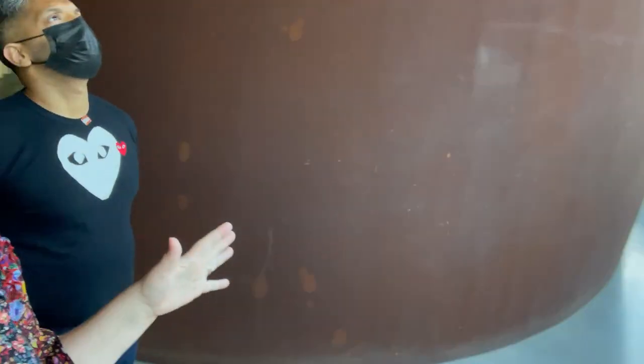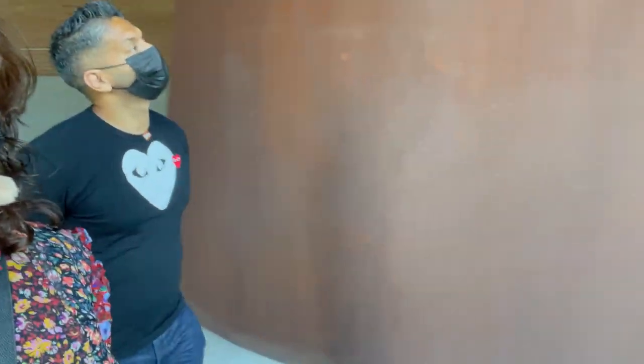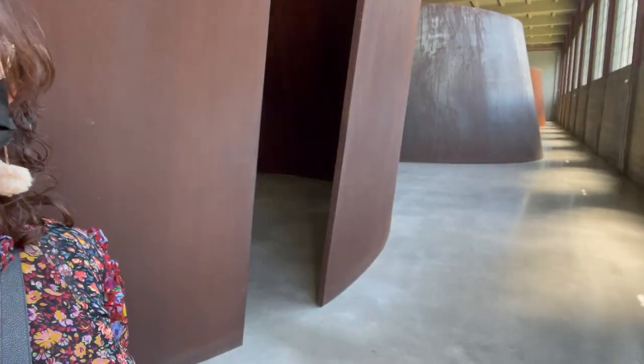Dia Beacon is known for the large scale Richard Serras that they have here that you can walk amongst and walk into. Like here, we're about to enter. Go ahead, Andre.